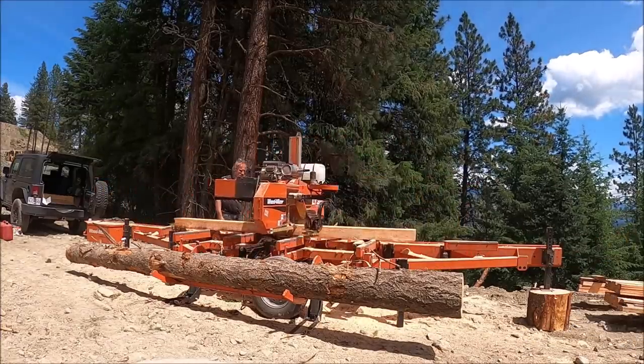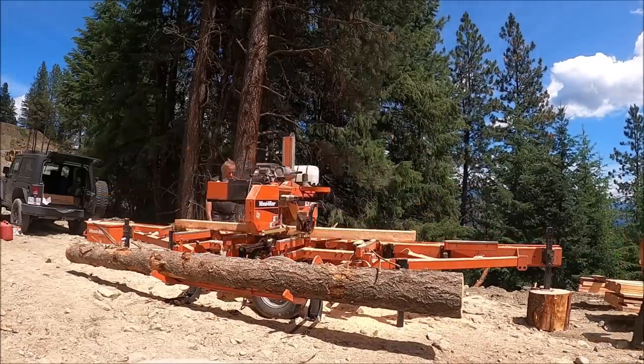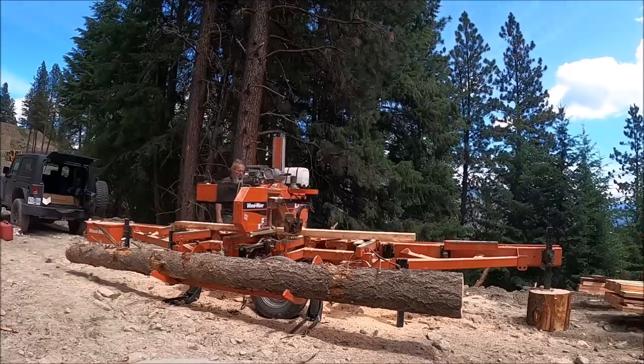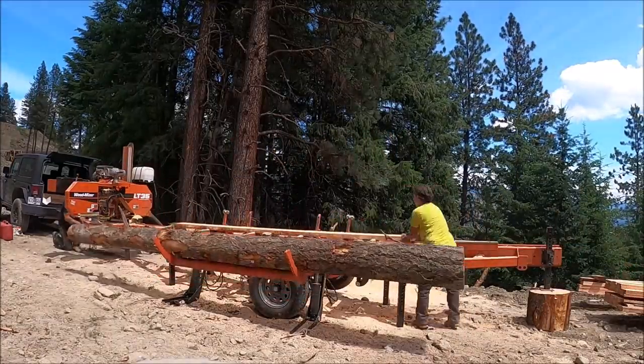So all this siding we're going to use for a museum. We had to use store-bought lumber for the studs. But then we got all this 1-inch lumber that we're using on the inside, and then board and batten for the rest of it. So it's going to look like a real old building.